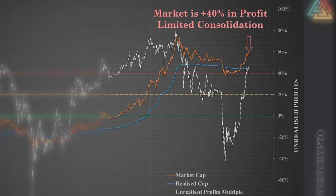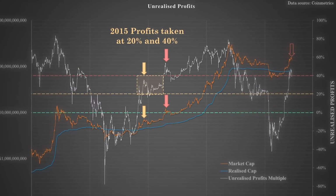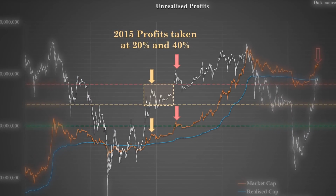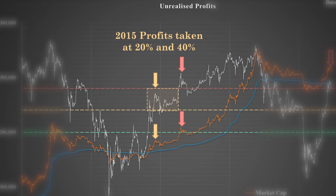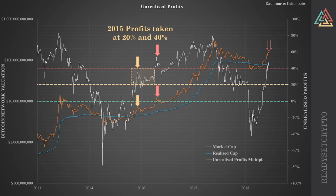Now, what's interesting to note here is that back in 2015, the unrealized profits metric at least paused or consolidated for a number of weeks at around the 20% range and then again at the 40% range, which indicates that coming out of the bear market, some degree of profits were taken on that first rally.